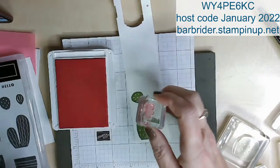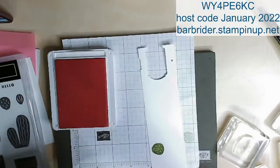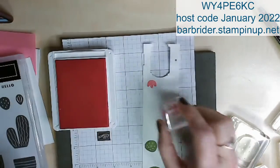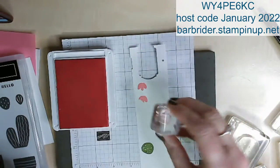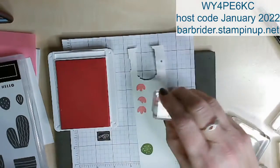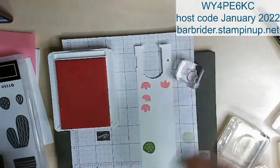All right. So let's see. Let's just come up here, and if I come up this way, let's do this. And this is the first time I've stamped with this, just so you know. All right. Okay, so there's that one, and let's go ahead and stamp another one. Oh, that was bad, Barb. We're going to stamp that again. And I'm going to go ahead and stamp one more. And if I'm going to use the other side, I've got to go the opposite way. So let's do that. Hopefully that'll work.